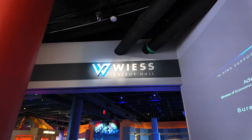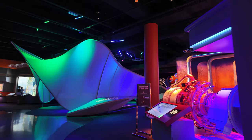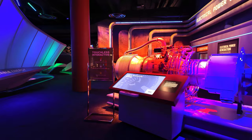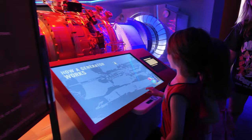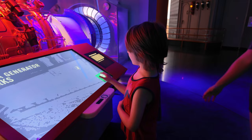Wiess Energy Hall. Touchless interactive. Oh, they changed this into one of those ones the kids are liking. It's got one of those things. It's the VR thing. Kids have been loving all these new VR ones. They got them on up here in the lower floor.